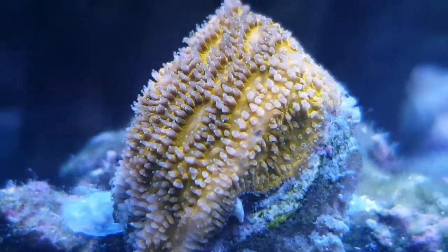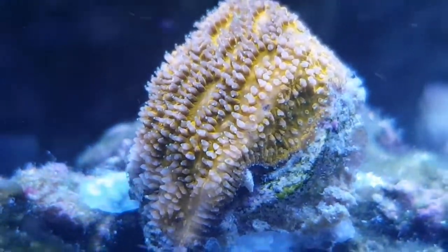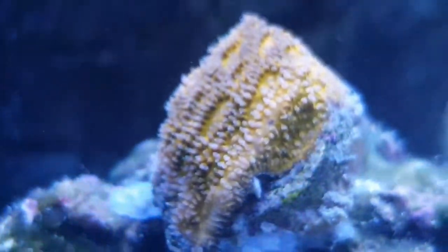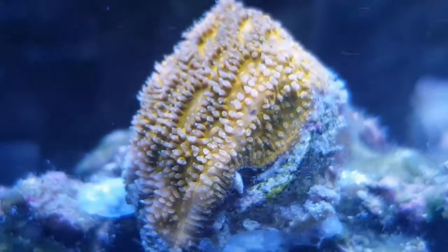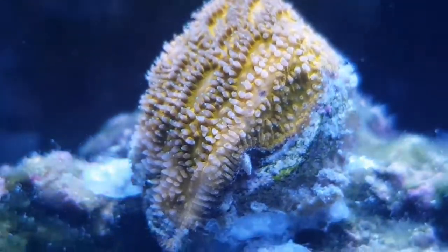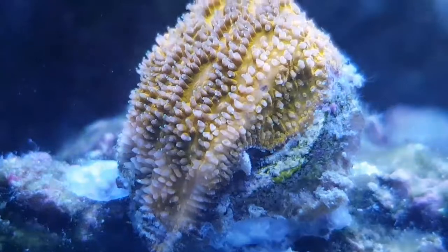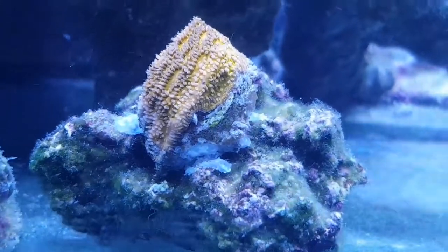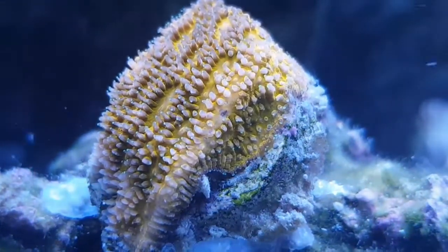And this LIFO finally started basing out. I've stuck it on this rock because initially I also wanted this to encrust onto the bottom glass of the tank. But then it got quite close, to be honest, and I just decided to stick it on this bit of rock. So hopefully it'll grow out onto that and it'll look like quite a nice little piece. Super cool colour. I love this coral.